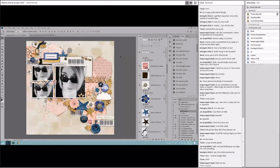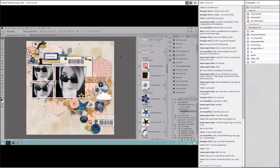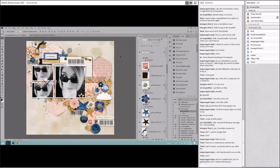So, what is it that makes you slower? Is it that you can't commit to using a particular paper or element, or you just take your time and enjoy the process? I'm wondering. Can't commit, can't decide what to use, what kits. There must be some way we can speed this up, right? If you want to, though. Because for some people, the creation process is part of the catharticness of it.